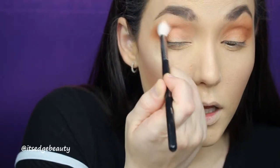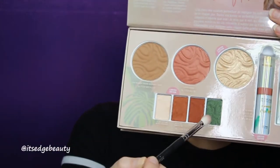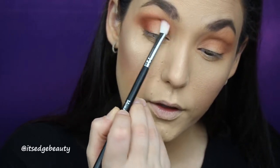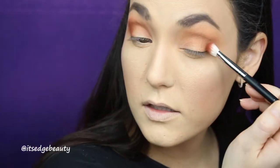I'm just gonna take a clean brush and just kinda blend that out. And then with a Morphe M433, I'm gonna take Tropic Like It's Hot. And again, these are very soft shadows. They're pigmented. So just be careful when you dip in, you really don't need a lot. I'm just gonna kinda deepen that crease up a little. Not gonna lie, these shades are kinda similar, but they do look pretty different on the eye and they blend really nicely together. So I guess I can't complain too much.